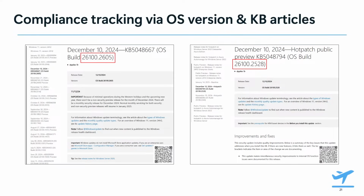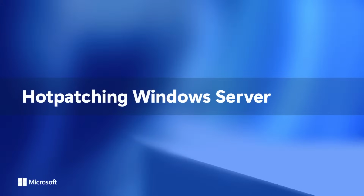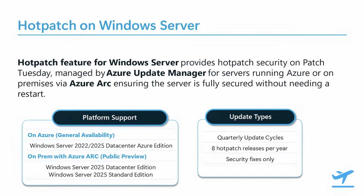The QR codes here again link to these respective pages. And anytime we have prerequisites or other known issues, we'll make sure we update them on the release notes on these two pages. So now let's turn our attention to Hotpatch for server. Hotpatch for server, similar to how it works on client, provides patch security on Patch Tuesdays, and the server is managed by Azure Update Manager for servers running on Azure, or we also now support on-premises, where you can enable the Hotpatch feature via Azure Arc, ensuring that the server is fully secured without needing a restart.